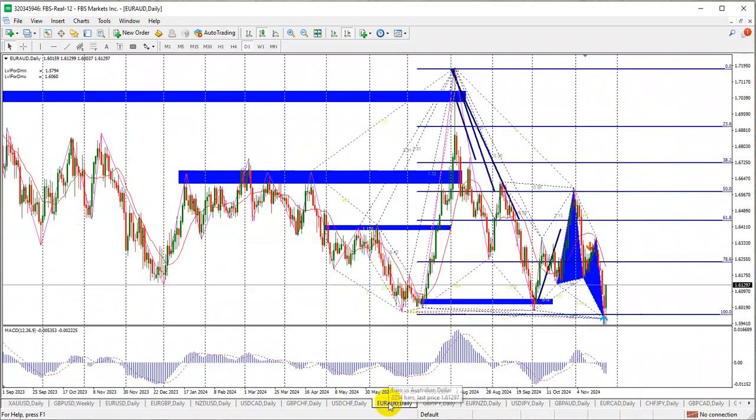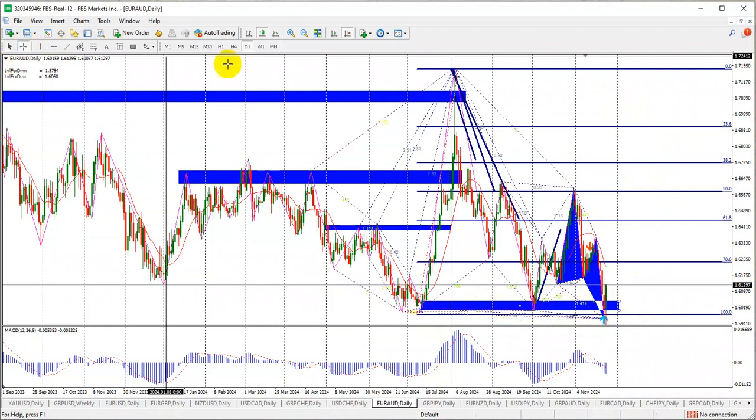All right, Euro AUD, I missed this trade. I didn't check early. I would have traded this because price really touched our entry point, which is our liquidity zone, and I just saw it, price has already moved, so I have to leave it.